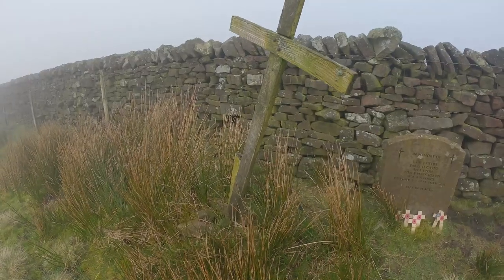So we're going to follow the wall along. It might burn through, it's gone quite clear again now. We'll follow the wall along, swing left with the wall, hopefully pick up that track. Okay, let's get going.